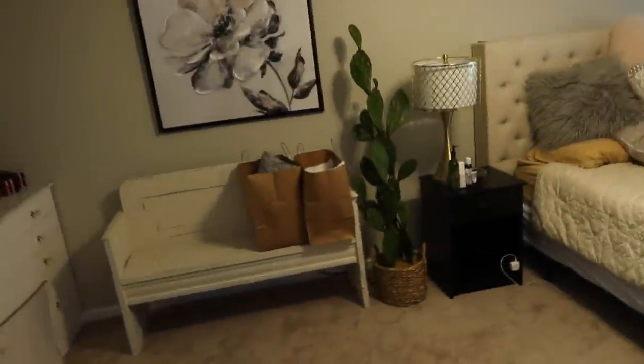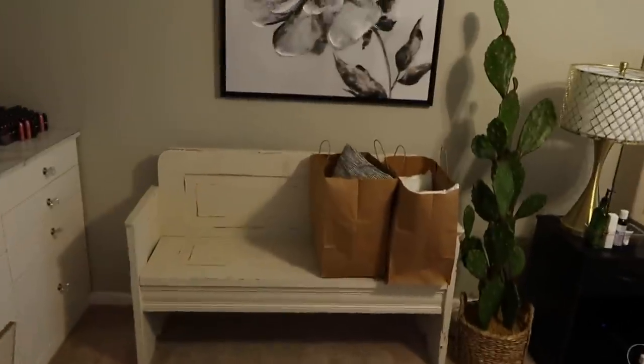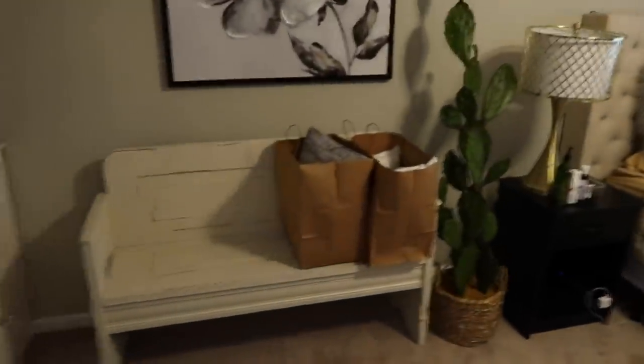Ready? So this is all the stuff that we got. A couple other things over here. We're ready. So I just bought and picked up this bench and I just placed it under there. And then I bought that cactus and that plant. So those are the only three things that I've set up. Everything else we'll show you on camera.